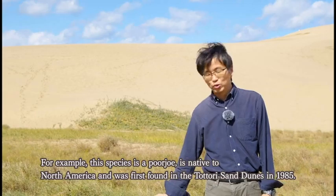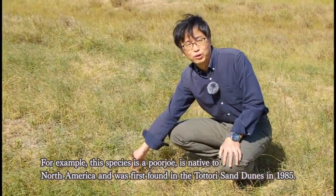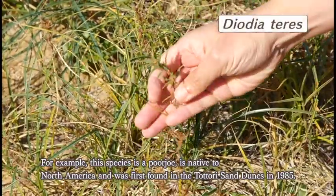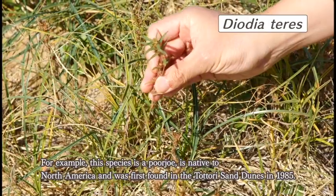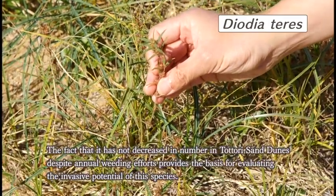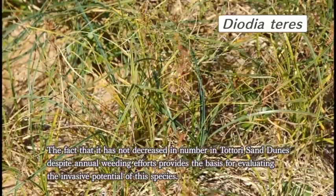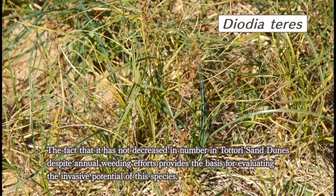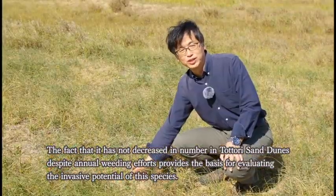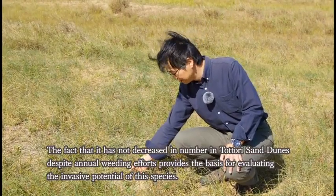For example, this species is Fuayo, native to North America and first found in the Tottori Sand Dunes in 1985. The fact that it has not decreased in number in Tottori Sand Dunes despite annual weeding efforts provides a basis for evaluating the invasive potential of this species.